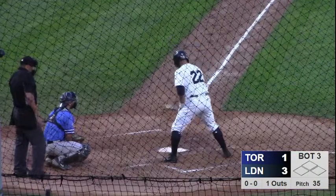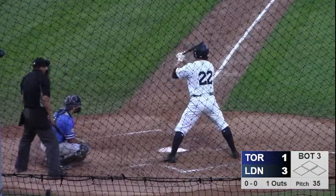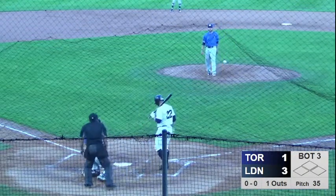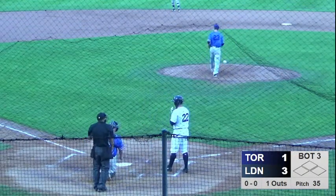So now Byron Reichstein will come to the plate here with a man gone in the bottom of the 3rd inning. First pitch going to miss inside, low as well, 1-0.